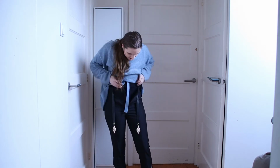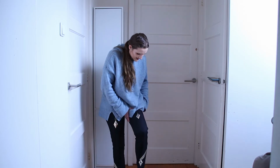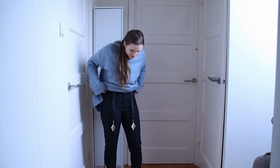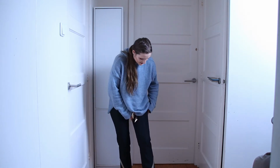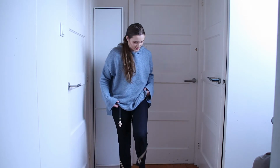Alright, my thighs are a little bit too big for this. I'm gonna need to try these out without the leggings later, because as for length they fit, but as for tightness they are very tight around my thighs. That kind of feels risky a little bit, not gonna lie.